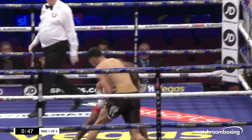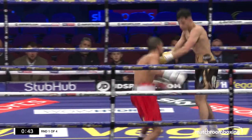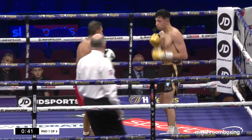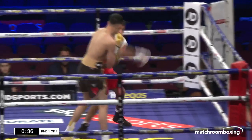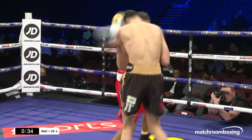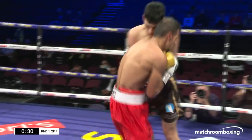Oh, a good right hand there from Nicolae. Just not quite finding range with his feet so far. And Nadim needs to get a little bit closer before he throws the jab and the right hand. That was a little bit better that time. But Nicolae's making it messy. He is, winging in shots from outside the peripheral vision, low and high too.